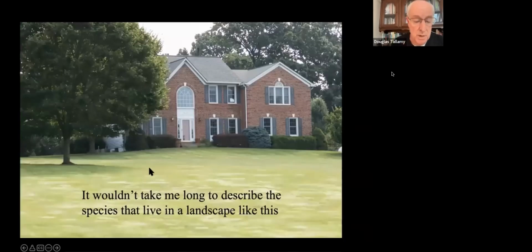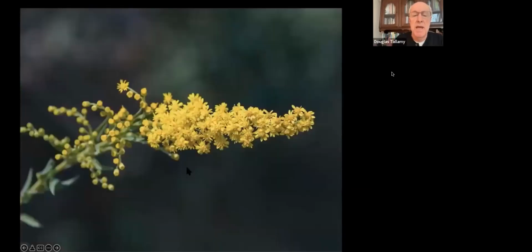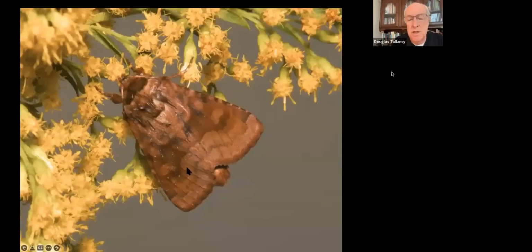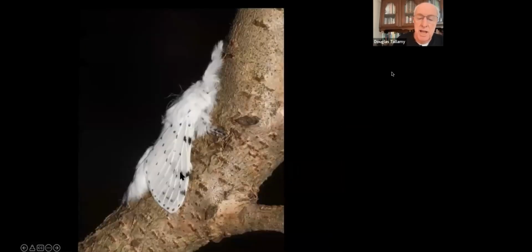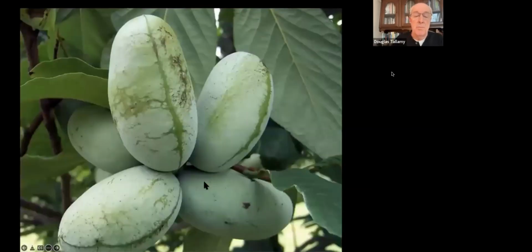It would not take me a week. It wouldn't take me very long at all to describe all the species that are living in a landscape like this, a typical suburban landscape. There is no goldenrod, so there are no bronze cutworms, so there are no bola spiders. There are no oaks, so there are no dotline whites or hundreds of other species. There are no pawpaws, so there's, oh, give me a break. I don't know why I do that.